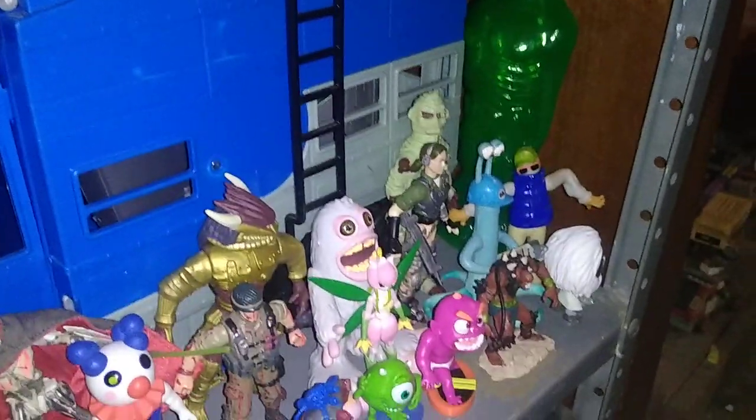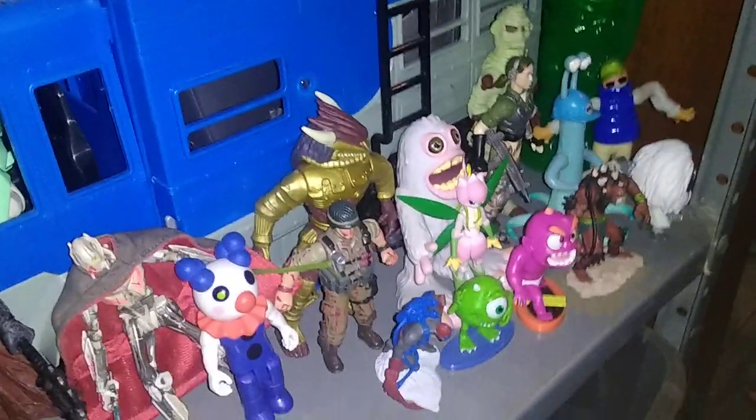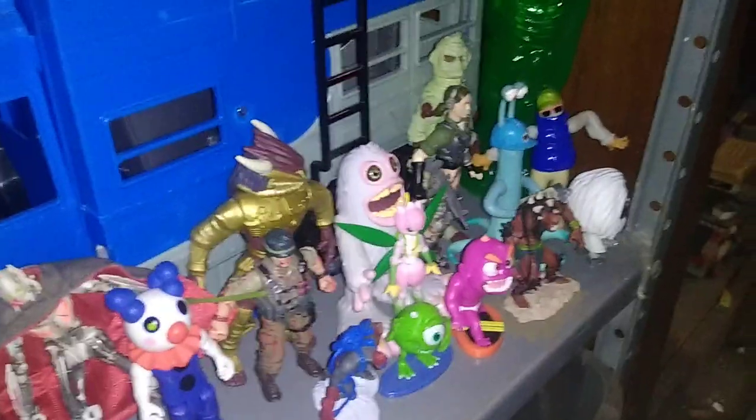And over here, we got, my finger got in the way. Got some Jaws figures, an alligator, an alien cup. Down here, we got some actual random monsters. Some Disney movie monsters. We got Alien Hunter Girl, a mummy, some Masters of the Universe figures, Stratos, and Beast Man.